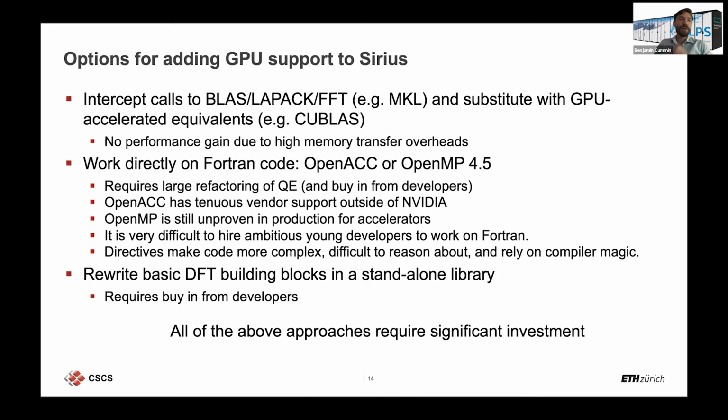Now, when we first started looking at how we were going to try to add GPU support to this application, there are a few different options. One is just to directly intercept all of your BLAS, LAPACK, FFT calls and substitute them with the GPU accelerated equivalents. But because of the high cost of transferring memory between CPU and GPU each time, that was a non-starter. Your memory transfer costs would have swamped any benefits you gained from using the GPU.